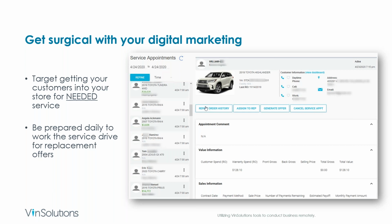Just to name a few, you can look at We Need Your Trade. Your service drive is the best place to acquire trades. Look for customers that are out of warranty but are still in a payment situation. Look for customers that are in equity situations, positive or neutral. That's very easy conversations to have in generating a buyback offer. These are just a few areas where working your service drive daily and proactively will spark high-level sales activity.